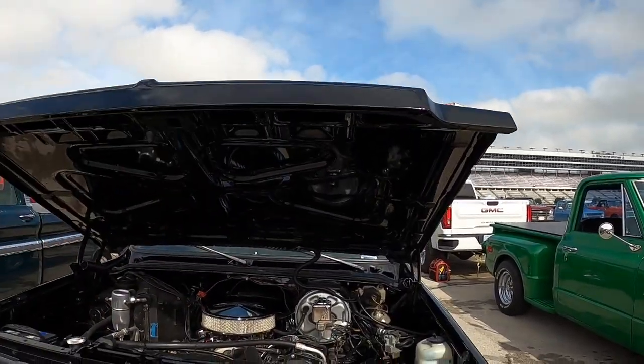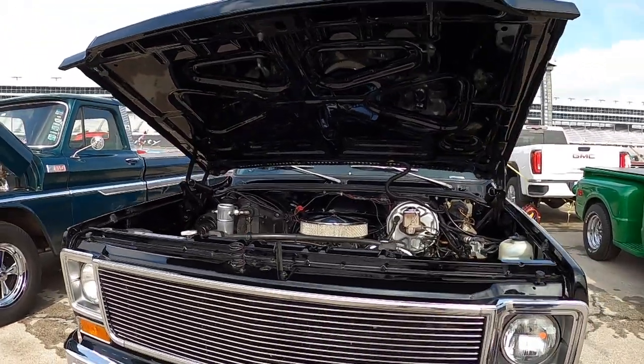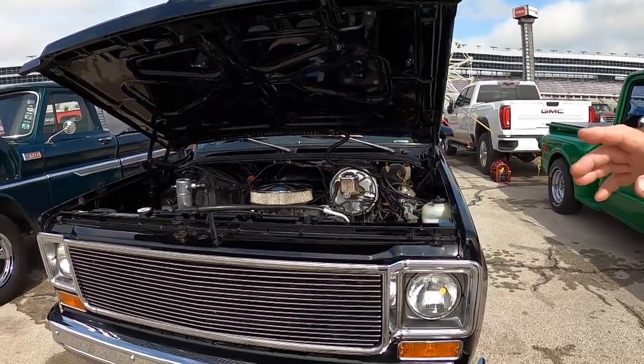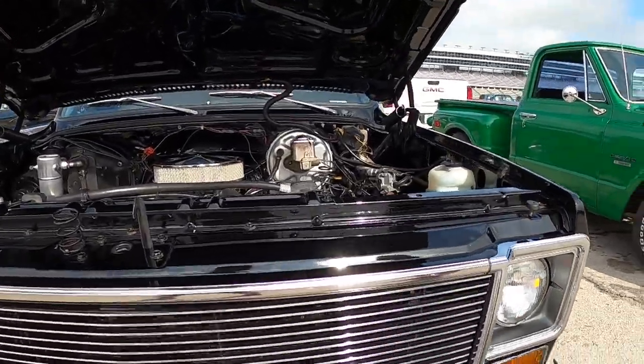I love the grills. The thing with the C10 trucks is the grills always show the difference in the different years, right? Yes. So this is a 74 where they got a lot more rectangular and flatter. Yes, this is a steel grill. Steel grill. Aluminum steel grill.